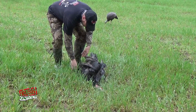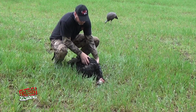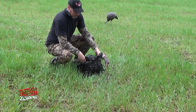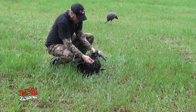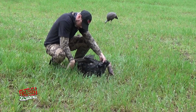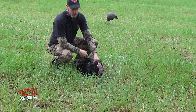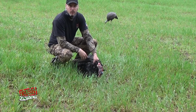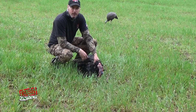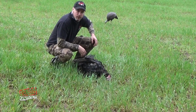Here it is, folks. Nice mature tom. Soaking wet from all the rain last night, but it's got probably a 9-10 inch beard. Spurs are pretty worn down. But you can't ask for anything more than that for opening day of turkey season here in upstate New York. So good luck to all the rest of you hunters out there. I hope you're able to fill your tags. And until then, I'll talk to you later.